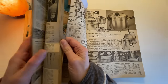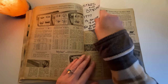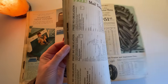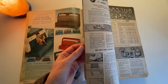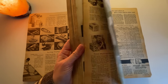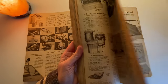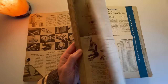Well, I may have to save the kitchen stuff for later because I do like looking at kitchen stuff. Alright guys, I'll talk to you soon. I know that wasn't all that exciting, but, yeah, I don't know. It's okay. Hopefully once we get to the kitchen section, there'll be Pyrex and things like that, maybe. Alright.